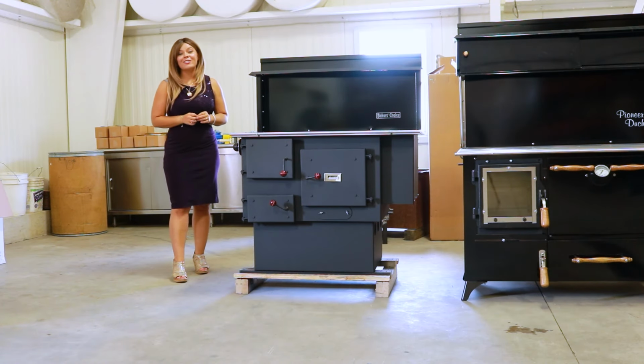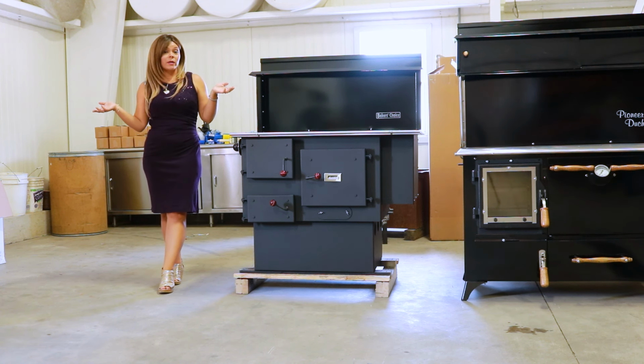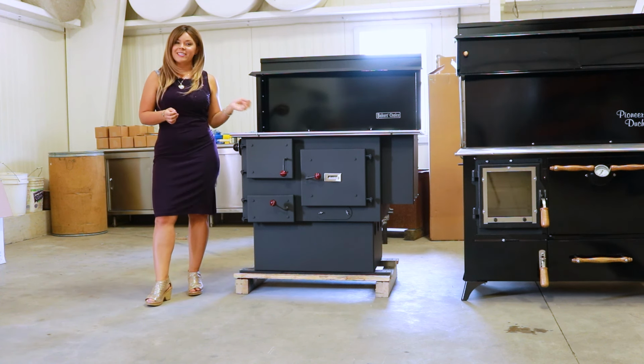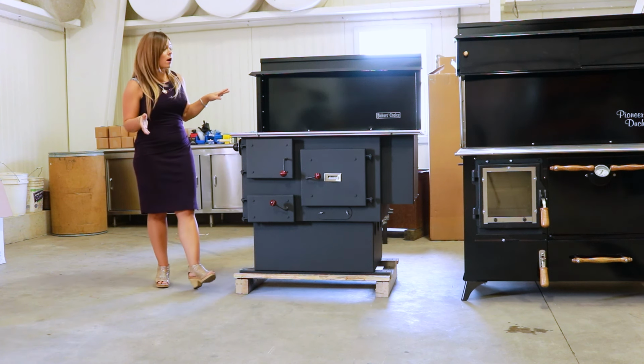Today I am here to do a technical overview for you guys on the Baker's Choice. I am just going to give you some overall specs and information that you need to know before you choose the Baker's Choice as the correct cook stove for you. A couple of things I do want to point out right off the bat.